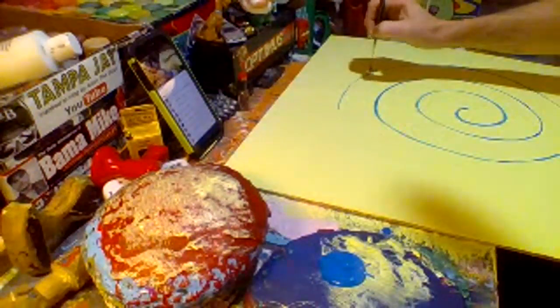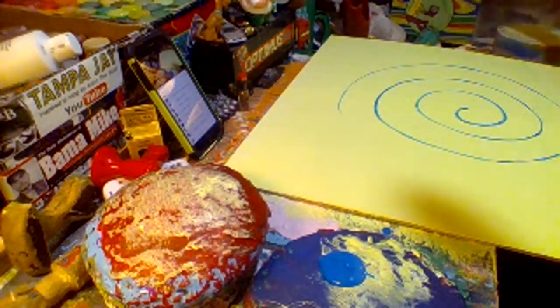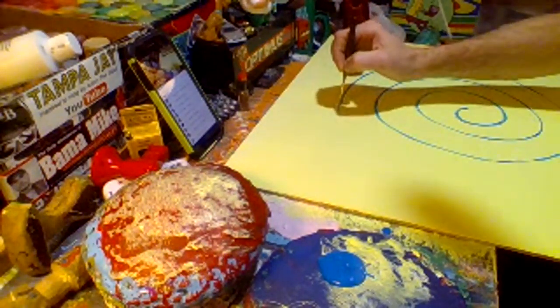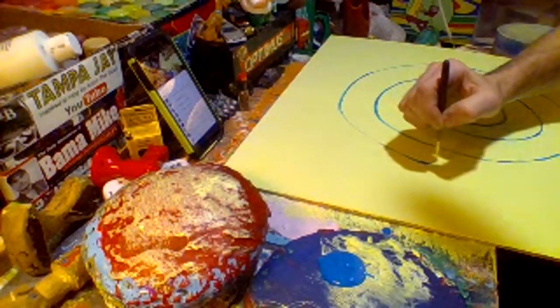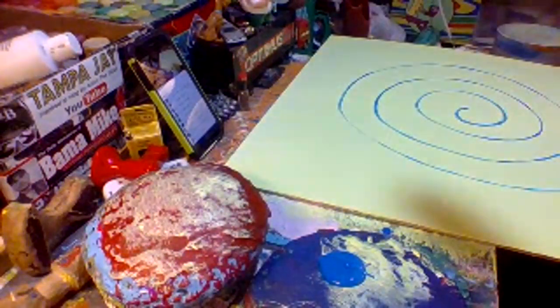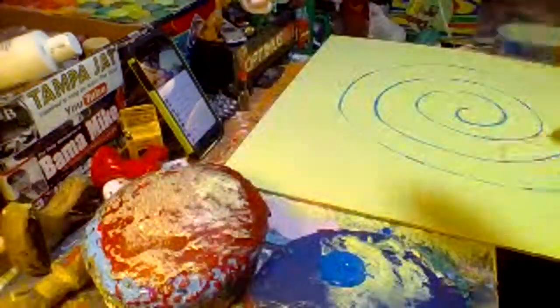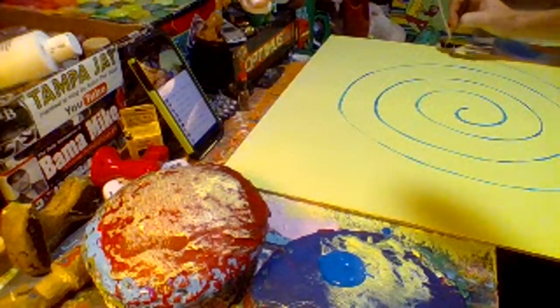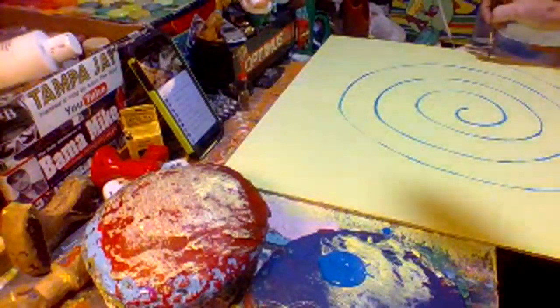The original's over there somewhere. I don't know, stuff gets shifted around so much. Giant Smurf circle stingray. It's Smurfy, man.